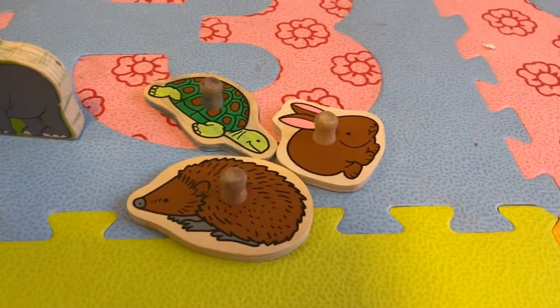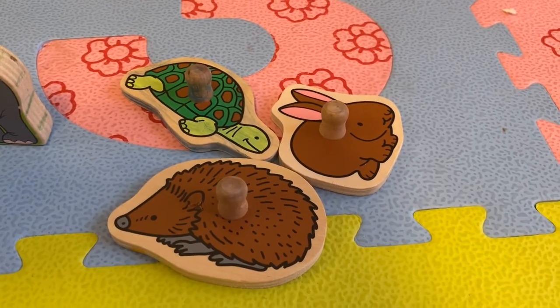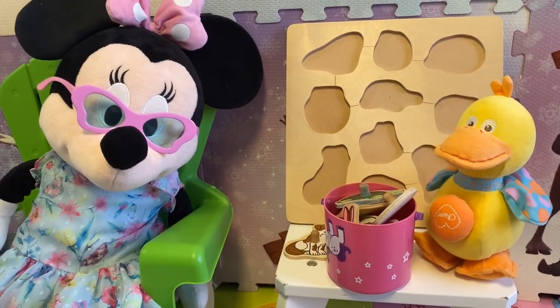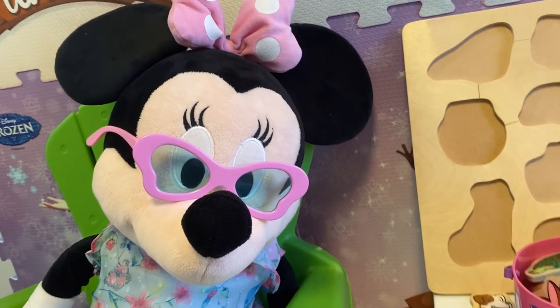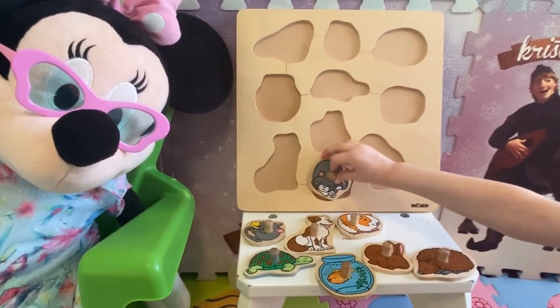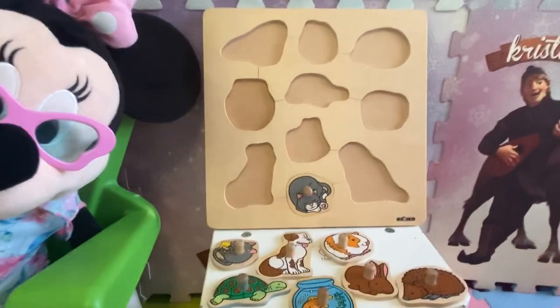Yay! It has pet animals! Turtle, rabbit, and hedgehog. I found all, Mrs. Mouse. Thank you so much. Let's put them back. Let's see if the cat will fit here. Yes, it fits!